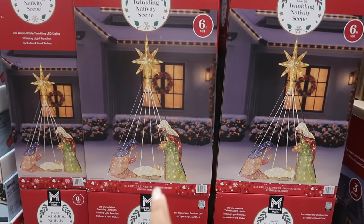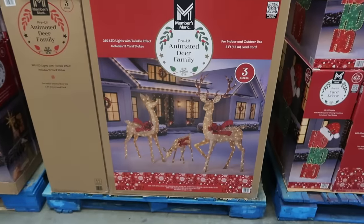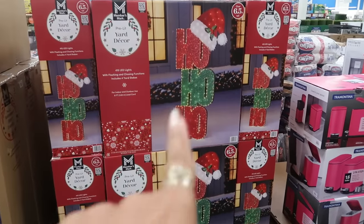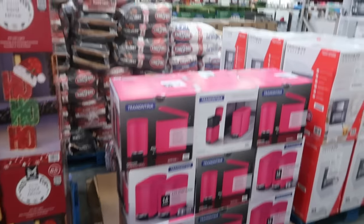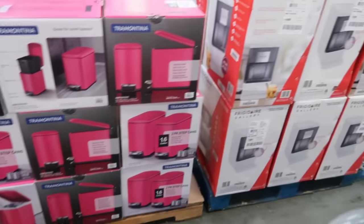The nativity scene, $79.96. The animated deer family right here, three pieces. Oh goodness, I can't even see the price. Can't even see it. And then you got the ho ho ho for $99.96. Those cute pink trash cans are now instant savings, $24.98. I like the color on those.